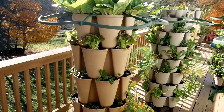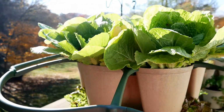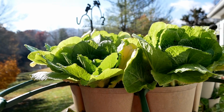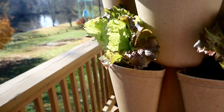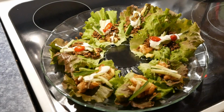Anyway, I have been doing a lot of work out here since my last little tour of this garden, and as you can see here, the cabbage is great. I like to clip a few of these leaves for curries, and that's been doing fine. And then I've been clipping a lot of this French crisp lettuce for lettuce wraps. That's my new favorite thing to do right now. Just loving the lettuce wraps.